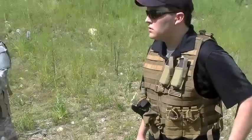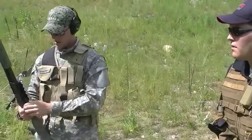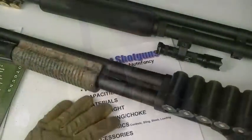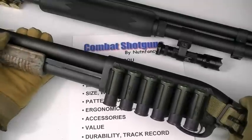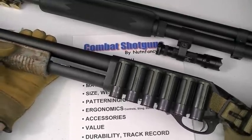Both good. I'm going to run both of these myself and give you my takes, but I like to have Doodle and Smell weighing in on the test as well. Breaking the lid open on part 2 of my combat pump shotgun shootout, Nutnfancy.